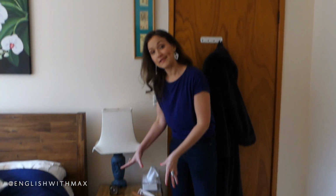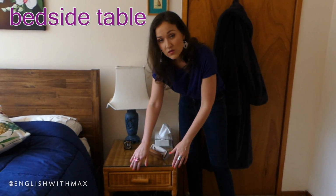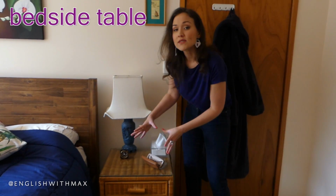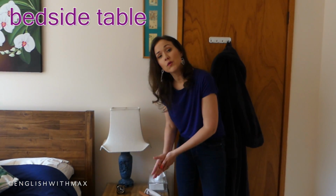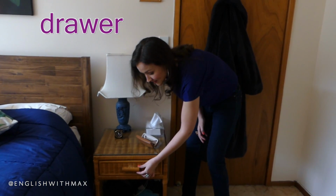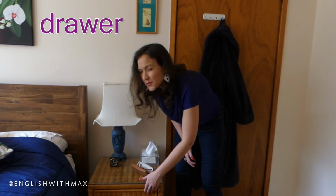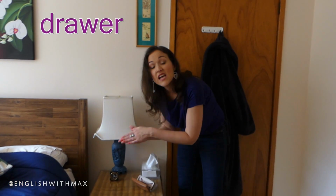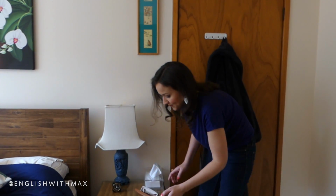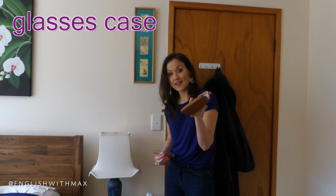Now this thing here is a bedside table. Bedside tables don't always look like this. They don't always have a drawer, for example, but if you have a small table next to a bed, it's called a bedside table. This is a drawer, like I said. Be careful because in British English we don't pronounce the ER at the end. We just say drawer. Here we have my glasses and the glasses case.